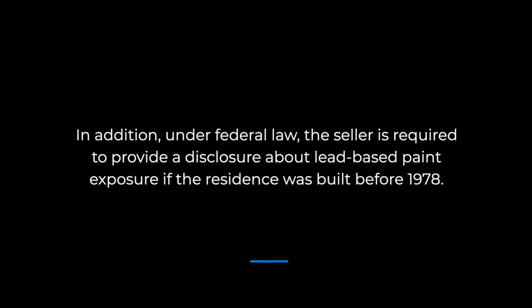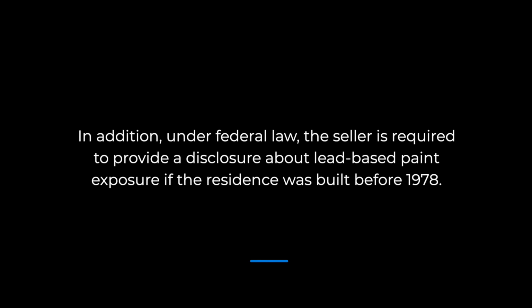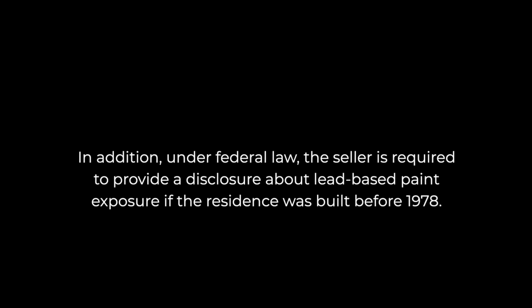So, what are the legal requirements in Oregon? The seller is legally required to provide a property disclosure statement to all prospective buyers who make an offer. The disclosure includes the seller's acknowledgement of any known defects on the property, such as plumbing issues, roof damage, and mildew. In addition, under federal law, the seller is required to provide a disclosure about the property's history of lead-based paint if the residence was built before 1978.